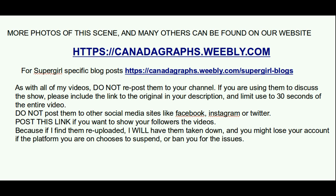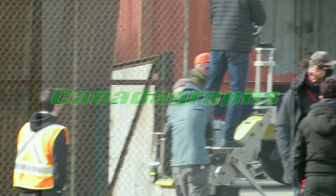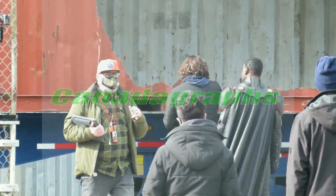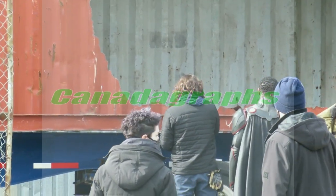We have Melissa Benoist there. You just saw her quickly walk off screen. You'll see a bit more of her in a minute, and you can see David Harewood there in the center. There's not a lot to the scene really.